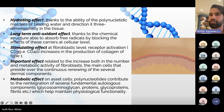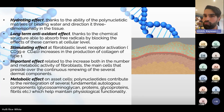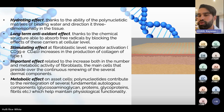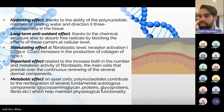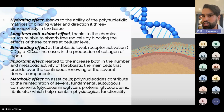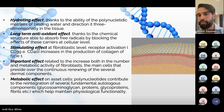So coming back to what it actually does. Now we've talked about science, but how does that translate into the practical or the clinical effects of it? So the clinical effects are that we're going to get this regeneration. We're going to get the wound healing. We're going to get stimulation of collagen and fibroblasts, which allows the skin quality to improve, feel softer, feel smoother, seem a bit more hydrated, but also be more resilient in general, which is what all of these effects are trying to depict here. Okay, we'll move on to the next slide.